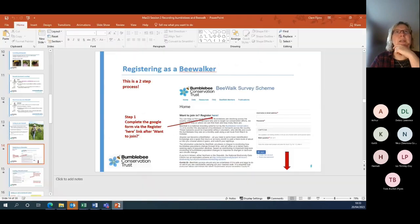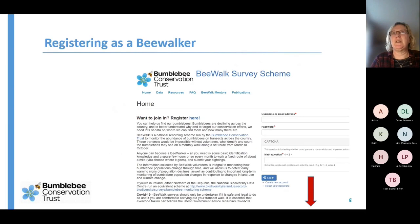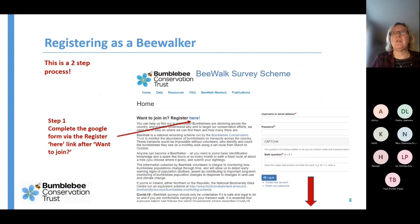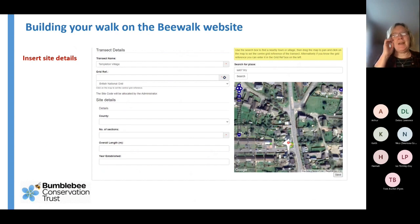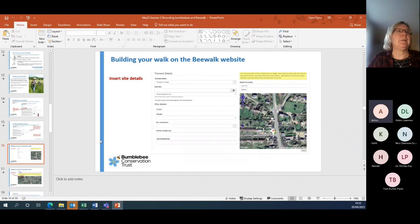I'll go back to the presentation. Sorry, it is a little bit disjointed, but I think showing you the site is really useful because it isn't an easy site, and we've had people kind of fall at that hurdle in the past. So I quite like to go through it with you. So there we are. I've already said that: register, then create your account. And then, you've already recce'd your site, so it's time to set up your bee walk on the site. So we'll go back.